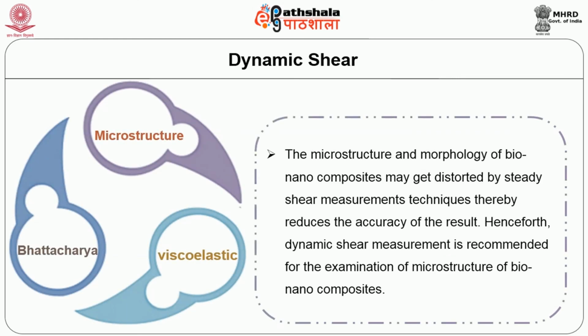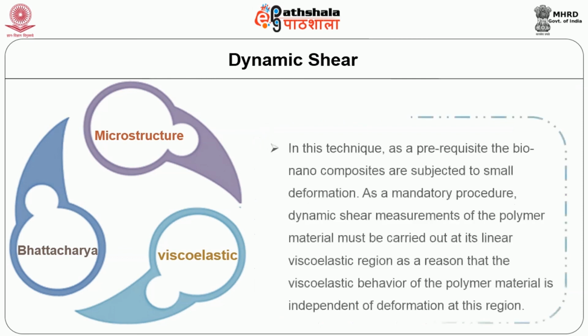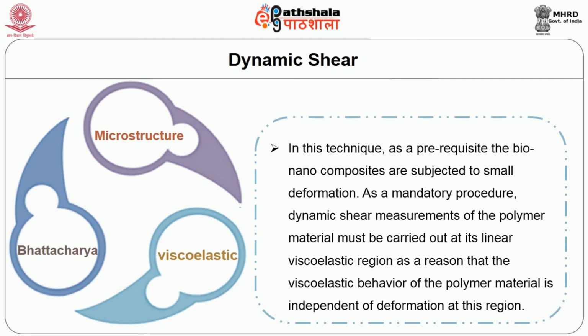The microstructure and morphology of bio-nanocomposites may get distorted by steady shear measurement techniques, thereby reducing the accuracy of the result. Hence, dynamic shear measurement is recommended for the examination of the microstructure of bio-nanocomposites. In this technique, as a prerequisite, the bio-nanocomposites are subjected to small deformation. As a mandatory procedure, dynamic shear measurements of the polymer material must be carried out in its linear viscoelastic region, as the viscoelastic behavior of the polymer material is independent of deformation in this region.